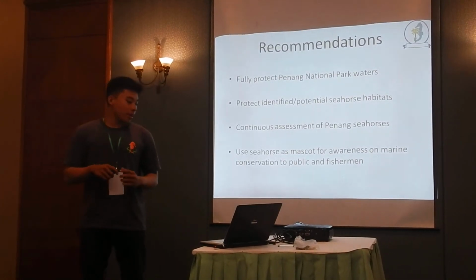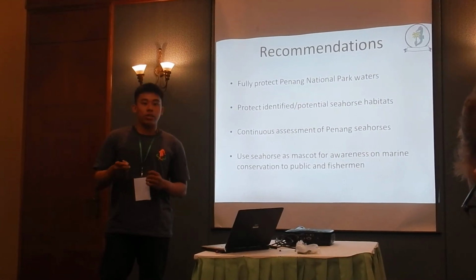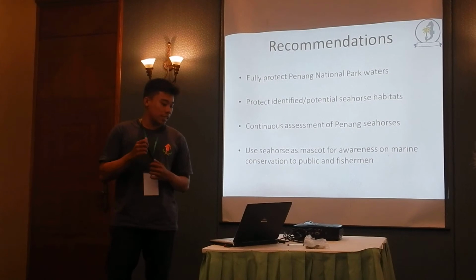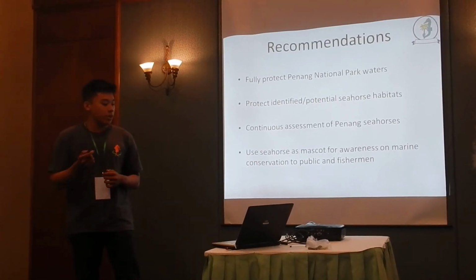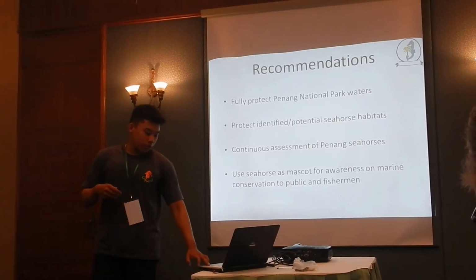So my recommendations are to fully protect the Penang National Park waters, protect identified or potential seahorse habitats like Gorgonian-related places, and continue assessment of Penang seahorses. Seahorses are charismatic species, so they can be used as a mascot for awareness and marine conservation to the public, as well as the fishermen.